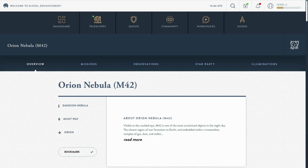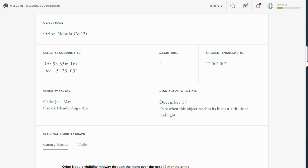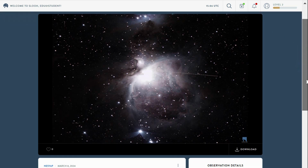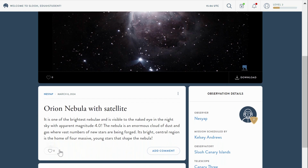By the end of April, the celestial gems in the constellation of Orion will disappear into evening twilight. So we thought we'd share this wonderful observation of the Orion Nebula in this week's Student Spotlight. It was shared by Payson from the Swiftwater Elementary School. The Orion Nebula is one of my favourite objects to capture with the Canary 3 Deep Sky Telescope because of its enormous field of view.